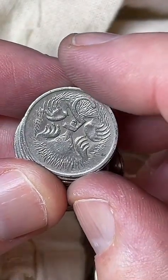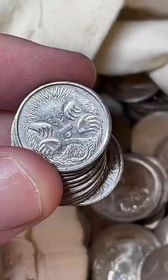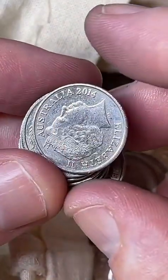What's the 2021 worth? About $1 to $2 from some recent selling prices. Yeah, like one of these ones right here. I've found a little pile of them. That's how many I've found just going through them today. And I've got plenty of them already.